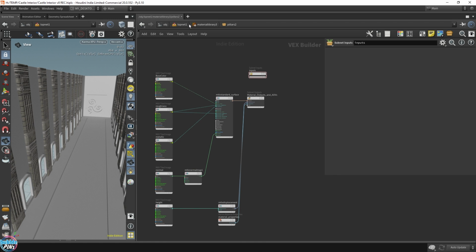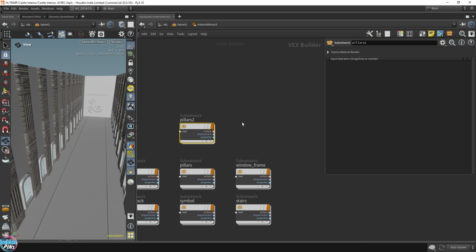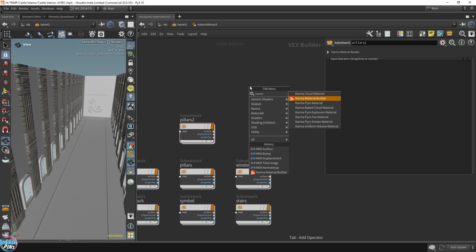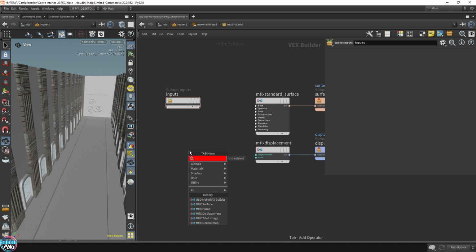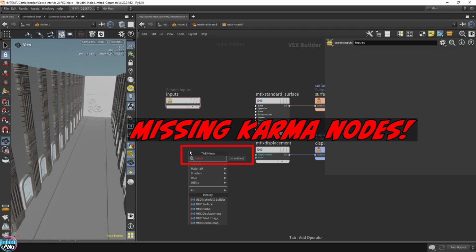Now, be aware that I created a Karma material builder. Whatever material builder you create in here as a subnetwork will limit your options of nodes inside the network. Karma Material Builder is compatible with MTLX nodes. So this one and this one are almost identical, but the MTLX builder here does not have the Karma nodes. So if I type in Karma inside of the MTLX Material Builder subnetwork, nothing comes up. And what are those Karma nodes?